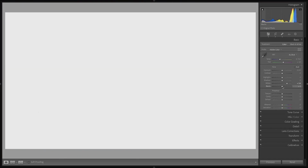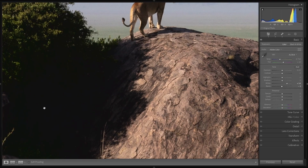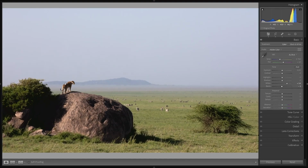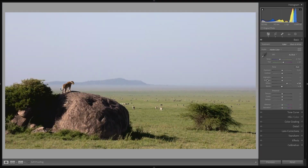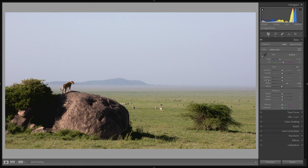And I'm going to do the same for the darks. A little bit more there because that's a dark shadowed area, so I don't really mind losing detail there. I don't want my viewers' eyes to go and sit in that region. I want them to look at the lioness on the rock. So just by doing that, you can see there's already quite a big difference in terms of the contrast pop and the look and feel of the image.